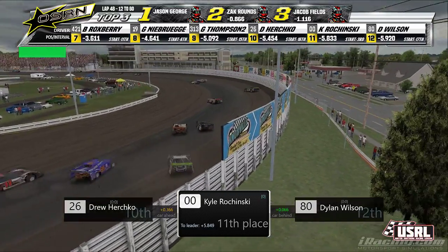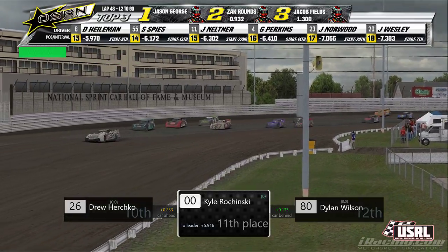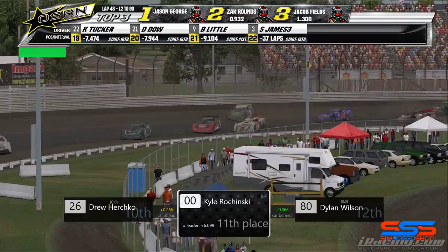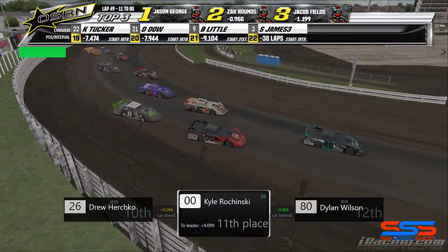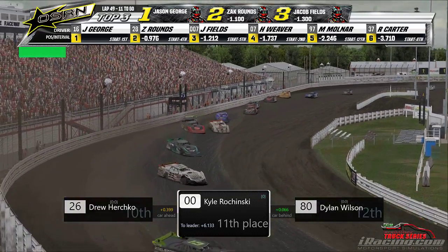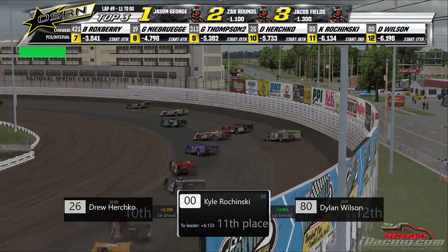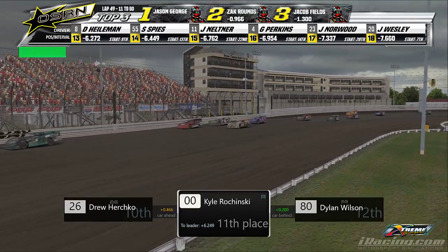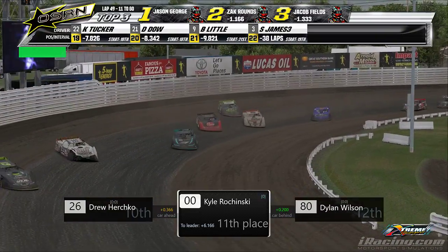Yeah, Rachinsky, Wilson, David Heileman. Now Drew Hirschko is going to be involved in this little 4-car battle going on for basically 9th through 12th, even 13th at the moment. Man, they are just absolutely all over the place right now, as Wilson and Heileman have contact there. And it's going to be Wilson keeping the 80 machine on the low side, sitting in 12th spot. Now remember, he came from the C main, so yeah, he's had to drive his backside off as well.